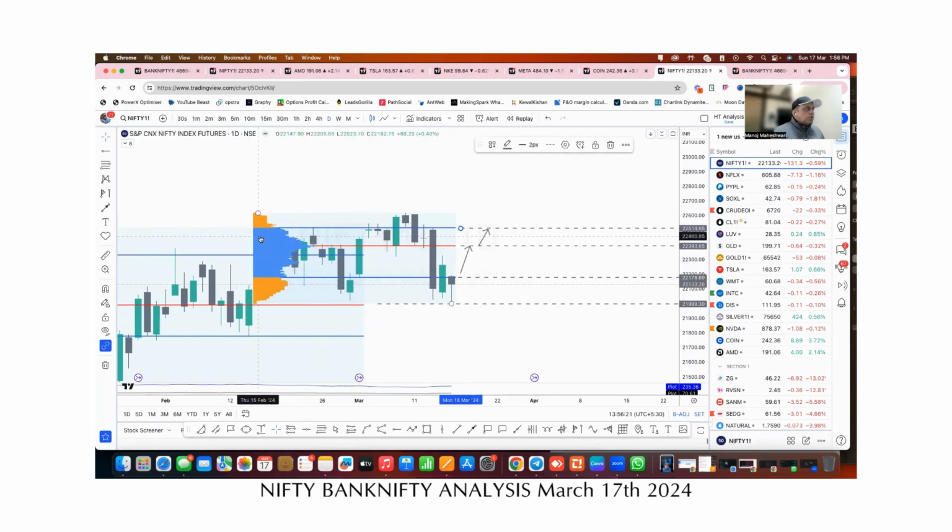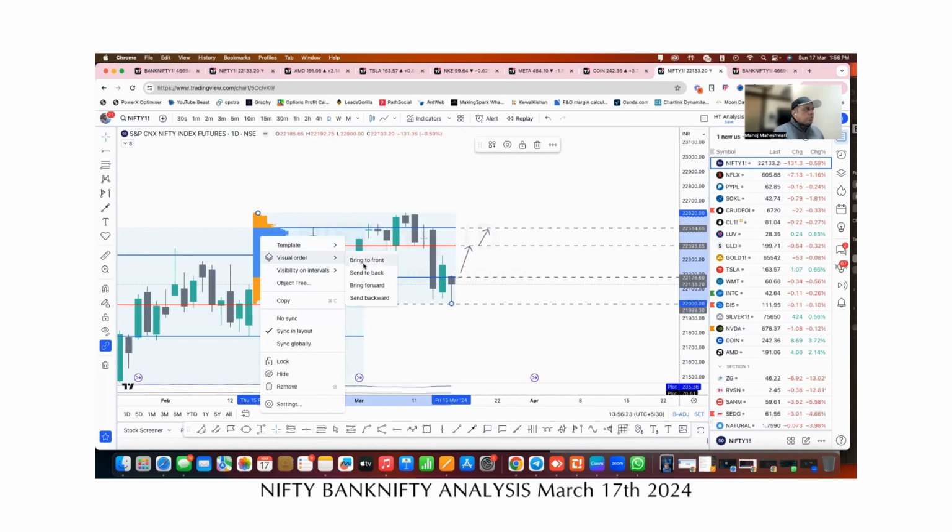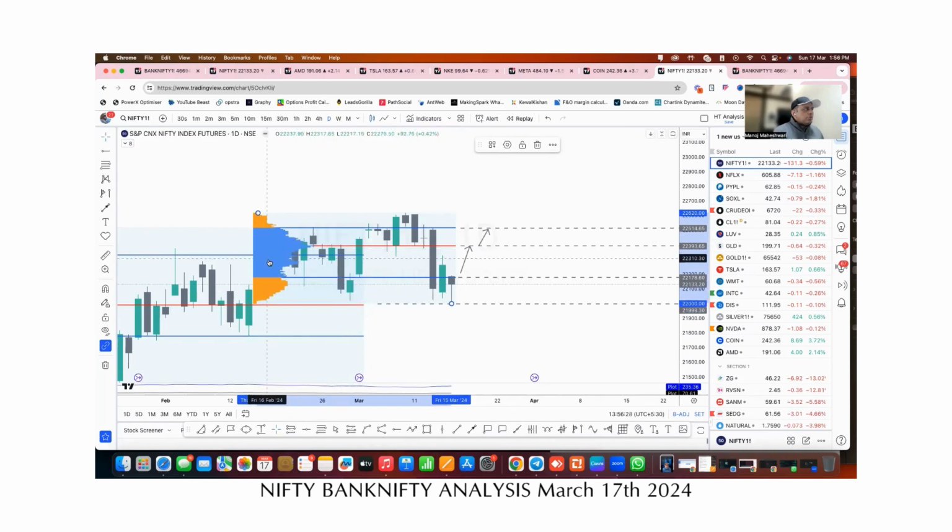So we started off here. I'm going to take this to a visual order, send it back so that we can see what happened in this period. If I put my cursor here, you see that we moved from value area high to value area low. We oscillated back up to value area high, oscillated back down to value area low, and now we should be transacting and going back up again to the value area high.